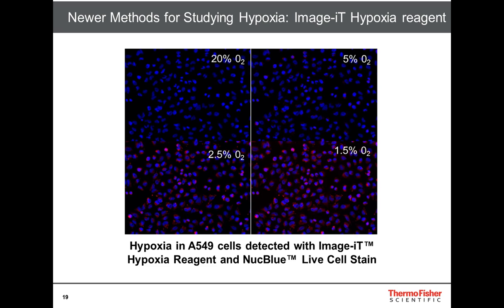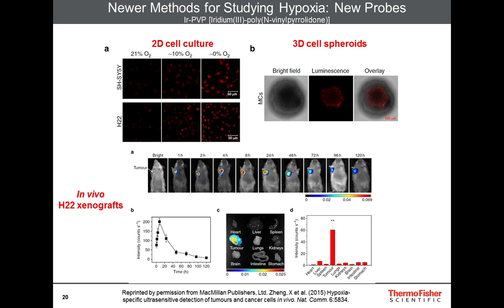Some of the other sensors really don't show any signal until you go down to almost 1%, and by that time, it's a very hypoxic environment for most cells. And the other thing that is not shown in this particular set of images is that the fluorescence of the probe is reversible, so that if you then increase the oxygen back to normal, the fluorescence goes away. So it's a very nice readout and more sensitive than the previous generation of sensors that were available.